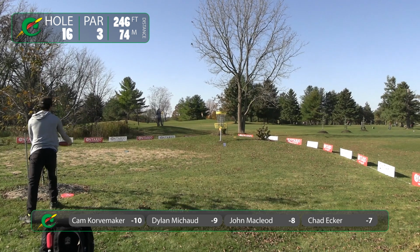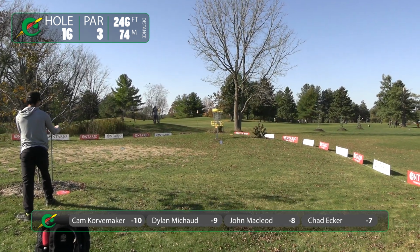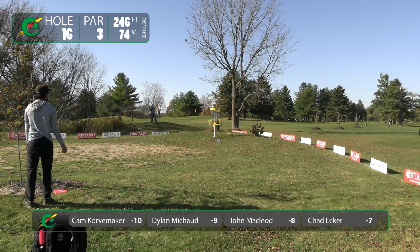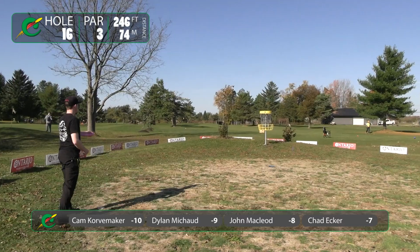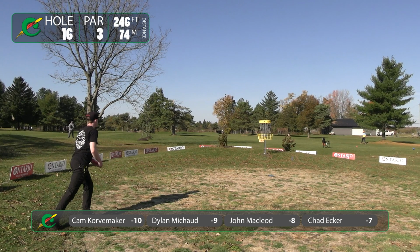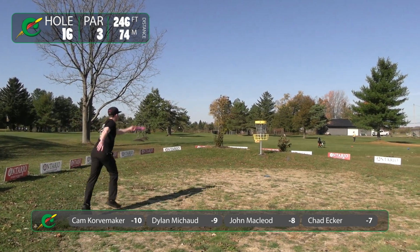Dylan caught this tree on his way in and really got held up quickly. And just still gives the putt in anyway. Yeah, I would have liked to have seen what that could have done if he'd fought past that tree. Gave it a good run. Unlucky on the tree hit. He's got the one you've got to avoid.